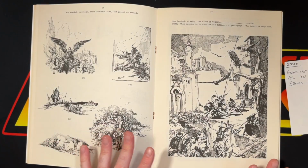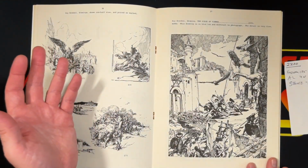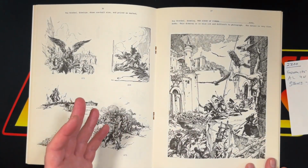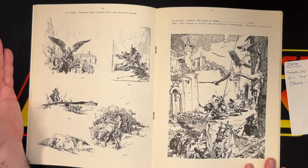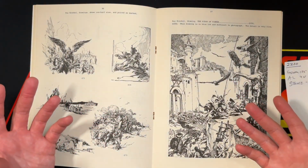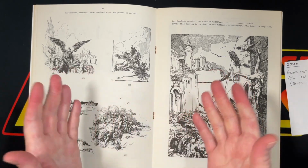Check out these Roy Krenkels. Now, Krenkel dates back. Obviously, these are probably from, I don't know, maybe the '40s or so. If you look at Krenkel and you look at a guy like Frazetta and you look at a guy like Graham Ingels, if you mix them all together and you show that to a young Berni Wrightson, that's where his influences come from. Krenkel, you can see it.